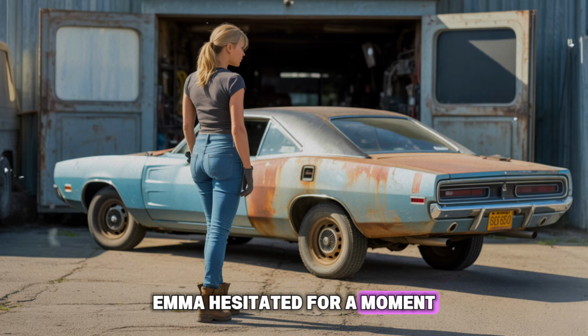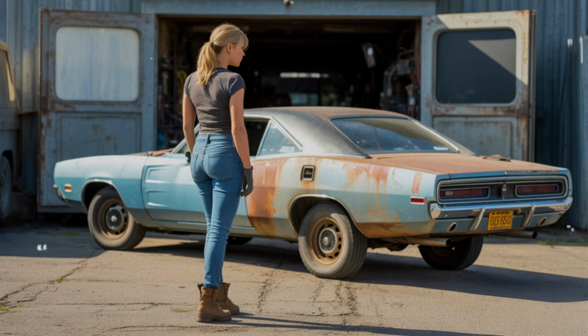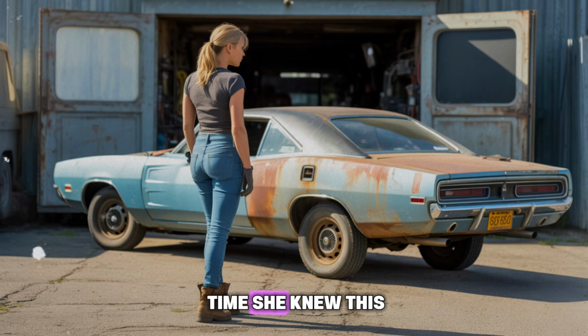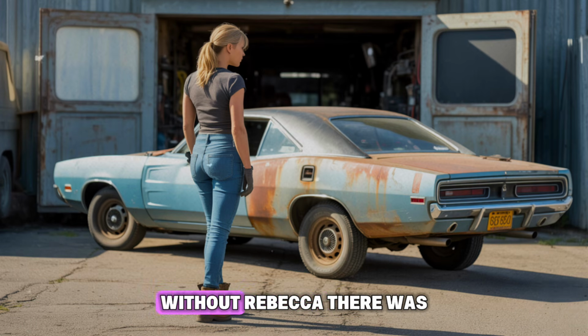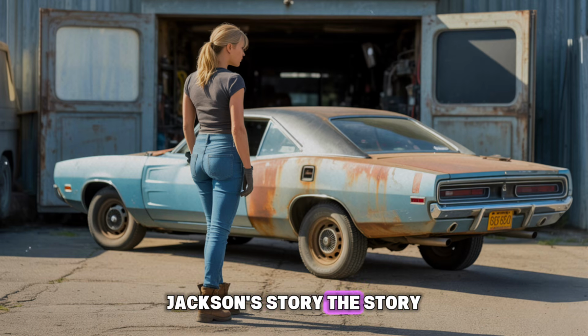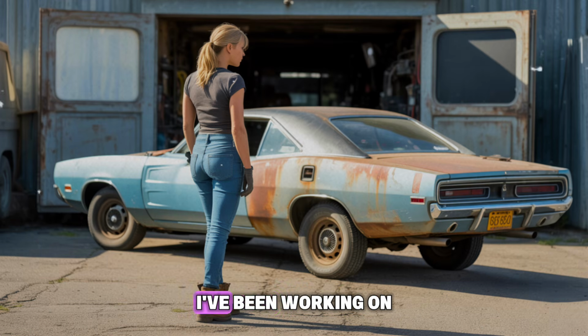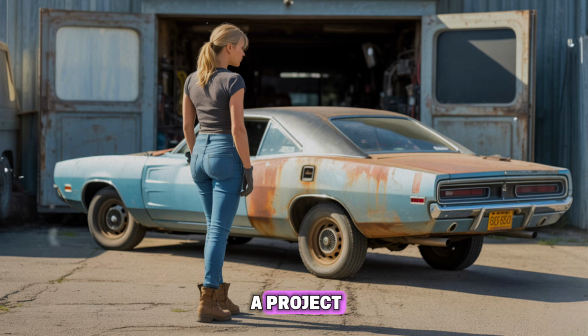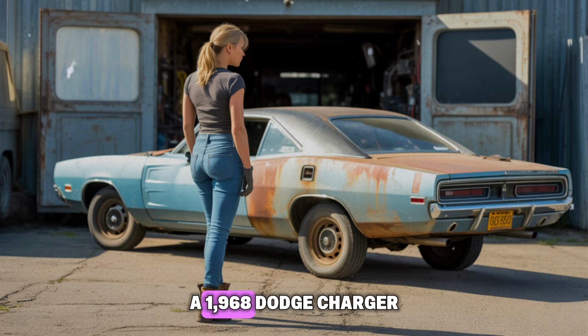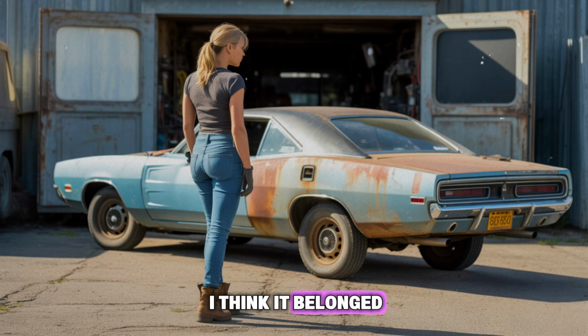Emma hesitated for a moment, unsure how much to say. She didn't want to seem like she was prying, but at the same time, she knew this was the key to everything. Without Rebecca, there was no way to finish the story, Jackson's story, the story of the Charger. "I've been working on a project," Emma explained slowly. "It's a car, a 1968 Dodge Charger. I think it belonged to her father, maybe? A man named Jackson Hawk."